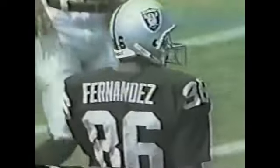Beuerlein up the middle, and the pass is caught into Ram territory by Mervyn Fernandez. 17 yards and a first down. Urban and Johnson on the stop. Big play for the Raiders. One thing the Raider offensive line is doing is they're giving Beuerlein the time to throw, but this is a good throw right over the middle, just high enough over Eckern's hands into Mervyn Fernandez.